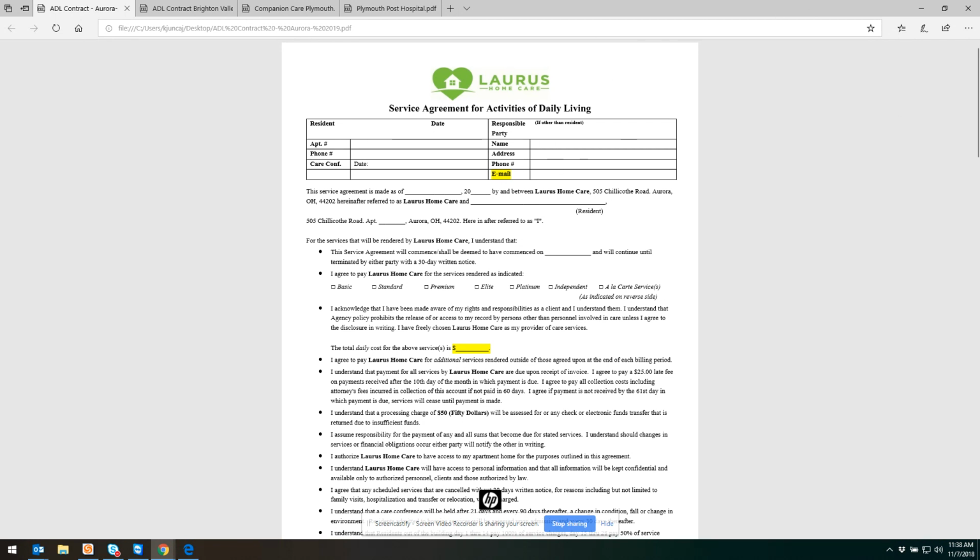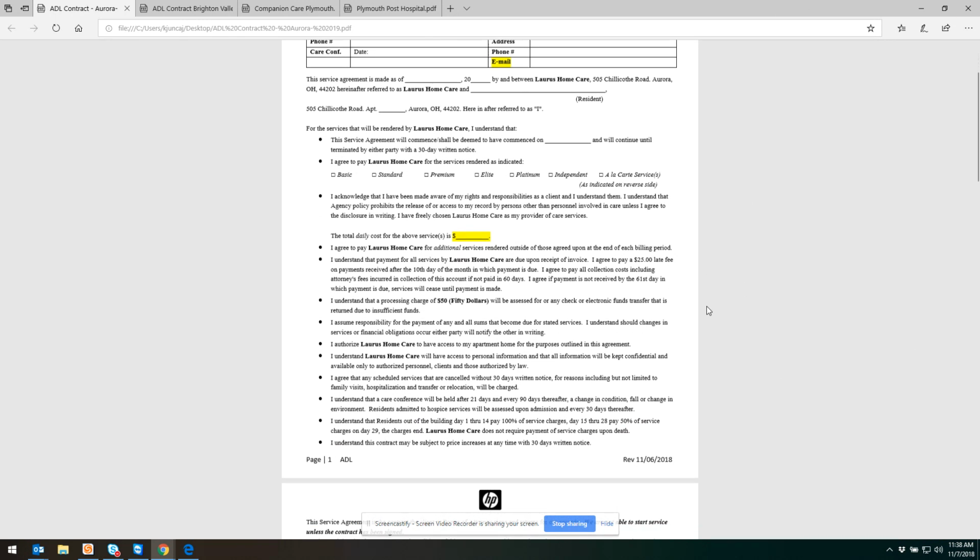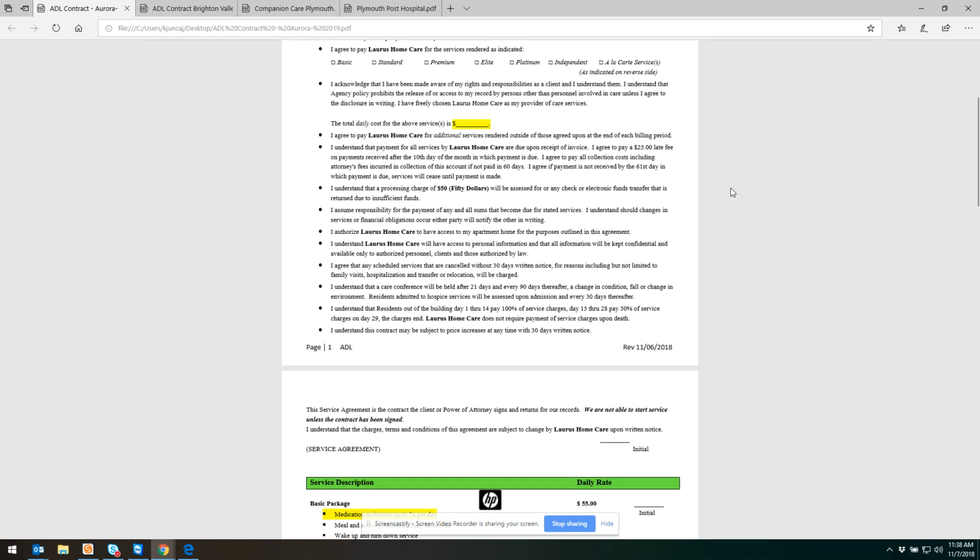First page is sort of the same. There are a few changes, but it won't affect what you will be charging the residents. It's just we added some information on rights and responsibilities and changed a little bit of the verbiage in it.